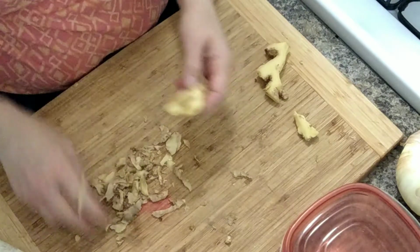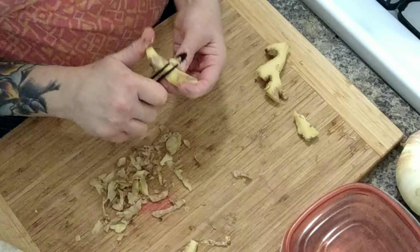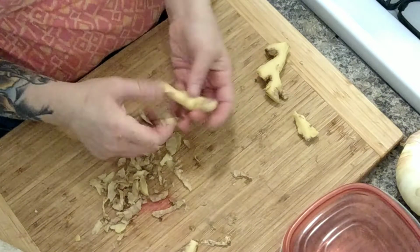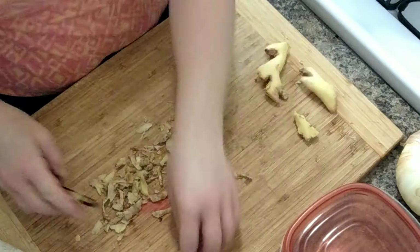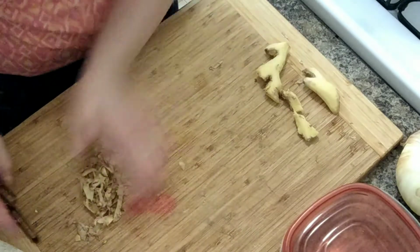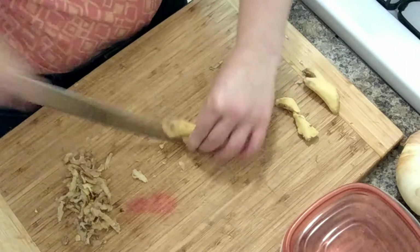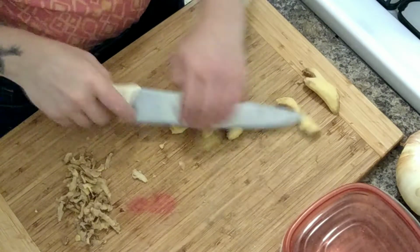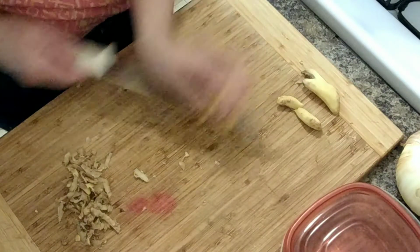All right. There we go. When you're peeling ginger, you can rub it. You can leave the skin on it and just wash it. For this, I wanted to get most of the skin off. There we go. I'm going to cut that into a rough chop, and I'm going to beat it up. There we go. I'm going to put that in the pot.